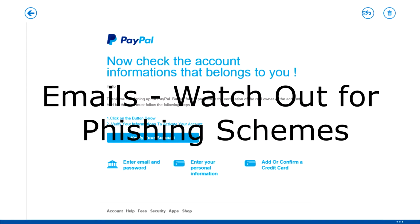When it comes to emails, watch out for phishing schemes. These are emails in which a thief poses as an institution that you do business with. They tell you that there's something wrong with your account and that you must respond immediately or your account will be closed. They will typically request your account name and password, personal information, including your social security number, and credit card information.